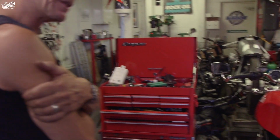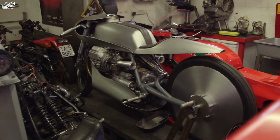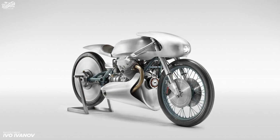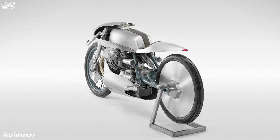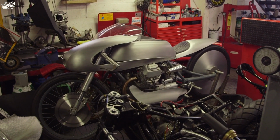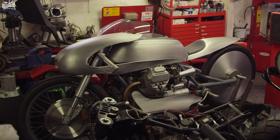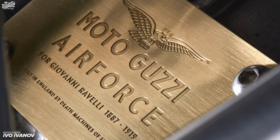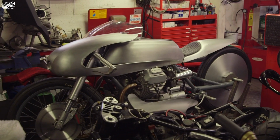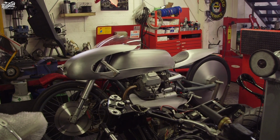That's probably the most famous Guzzi on the planet. This Guzzi now is called Airforce. It was built in 2018 by us and featured at the Bike Shed show of that year, which was built to honour Giovanni Ravelli, who was one of the founding members of the Moto Guzzi bike business. He died before the business got off the ground, and so the eagle in their logo is actually to honour his association with the bike. So we built that bike to honour him. We built it to look similar to a biplane of the time in which he was a test pilot and when he was killed.